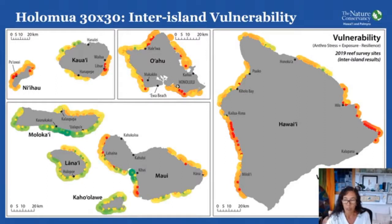Before we move to intra-island vulnerability, I'd like you to take a look at the island of Oahu in the middle top of this slide, where you'll notice a lot of red and orange areas, especially along the southeast shore. This is largely due to the fact that Oahu is the most populated island in the state and includes the main metropolitan area of Honolulu and global tourist destination of Waikiki.